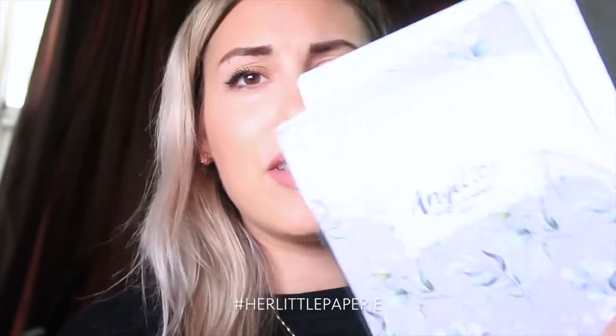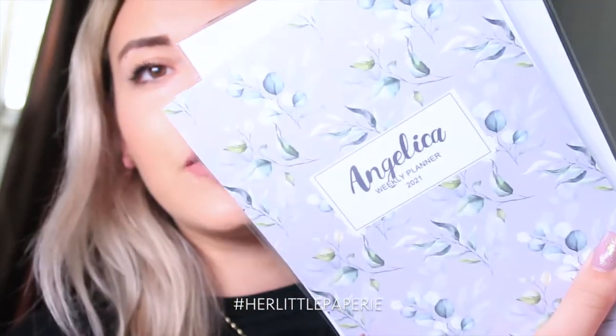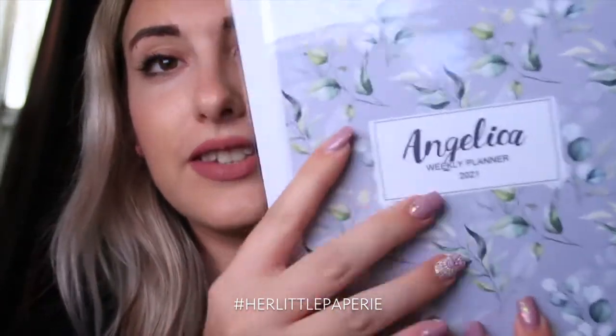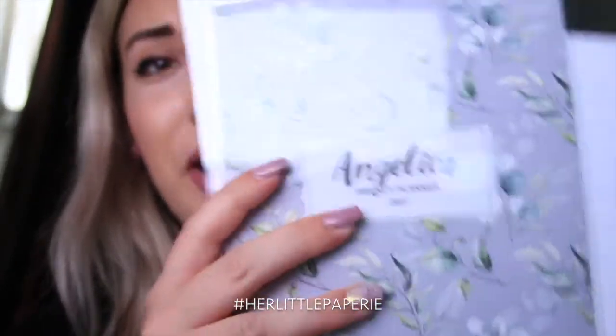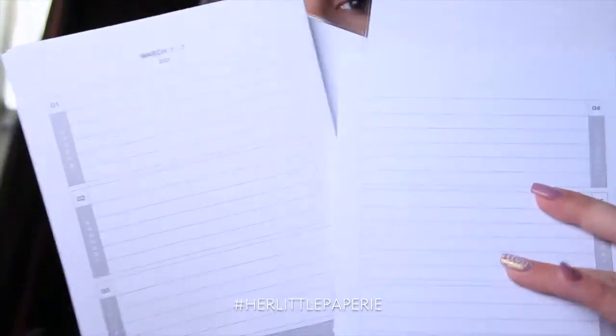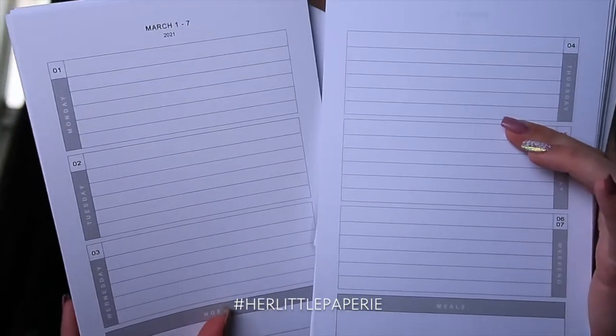New planners came out as well. We've got the new weekly planner, which I tend to do every year. I think even last year I did it. This is one that's kind of pending. I introduced floral print this year as well, and they've been doing very well. Let me see if I can show you this. It's a week on two pages, basically.